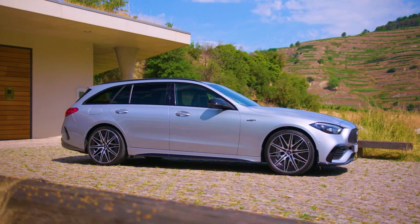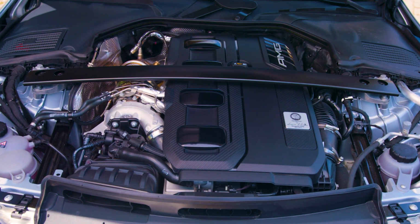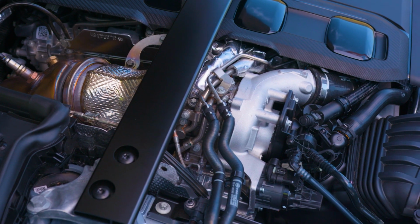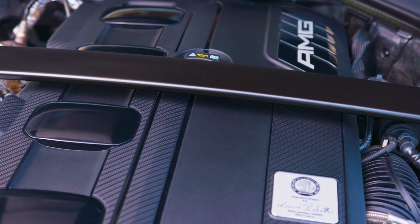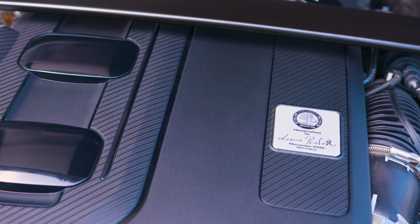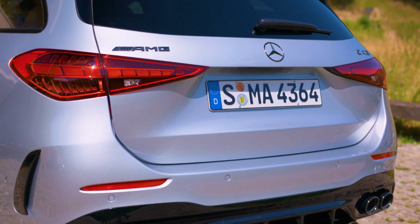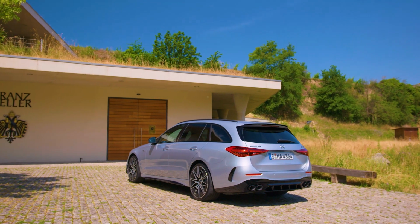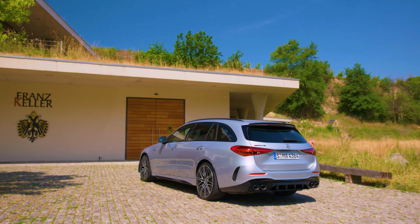In the 2.0-liter four-cylinder inline engine, innovative technology helps the Mercedes-AMG C43 4MATIC to achieve a rated output of 300 kilowatts, 408 horsepower, at 6,750 revolutions per minute. The maximum torque of 500 Newton-meters is available at 5,000 revolutions per minute.